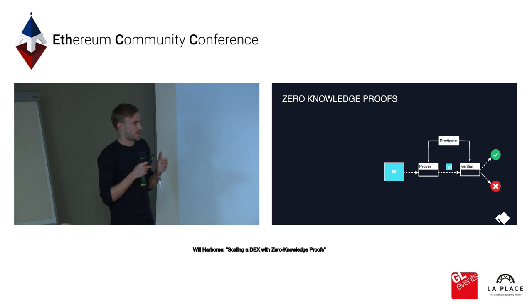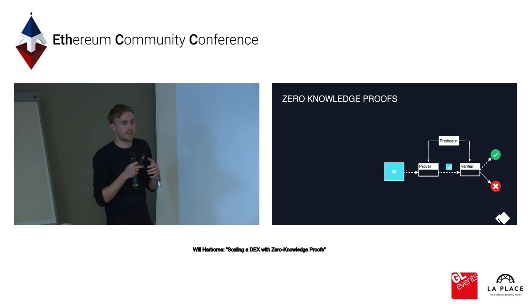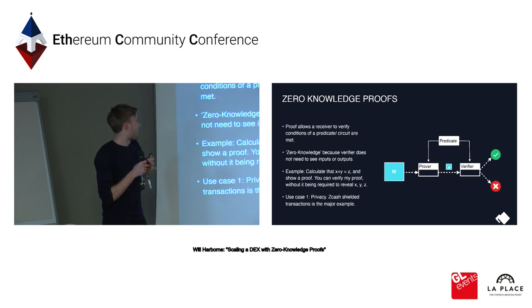So a zero-knowledge proof is a particular type of cryptographic proof where we can define a predicate, which can be any generalized function, where we can then take some information and give it to a prover who will check that it meets the requirements in that predicate and can generate a proof, which is given to a verifier who simply has to confirm true or false as to whether or not the proof was valid. And so that can be used for a lot of different things.